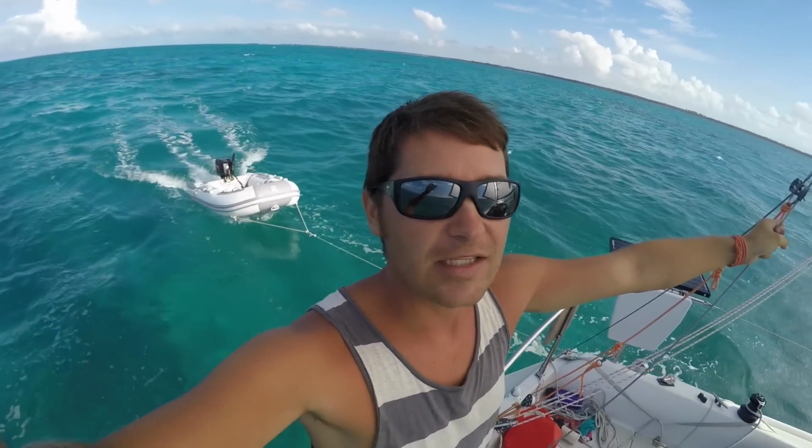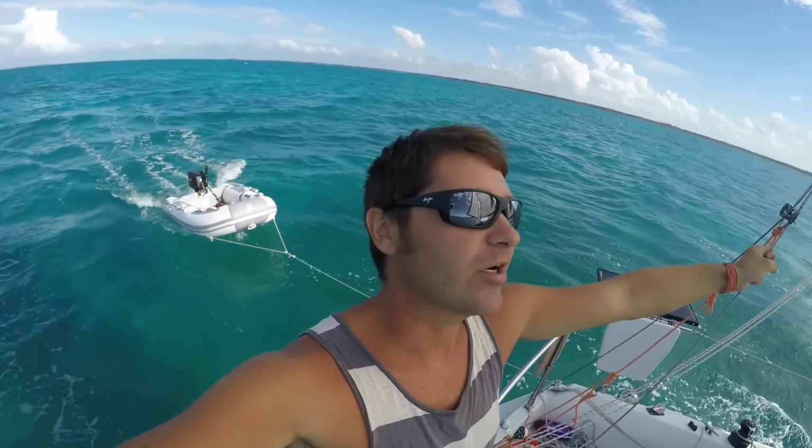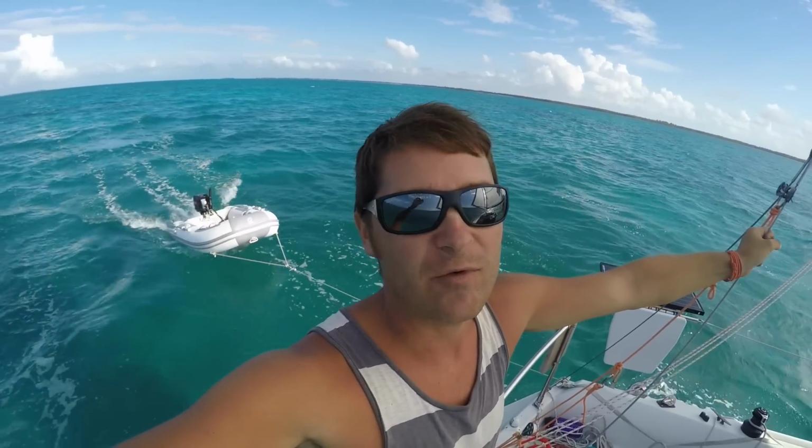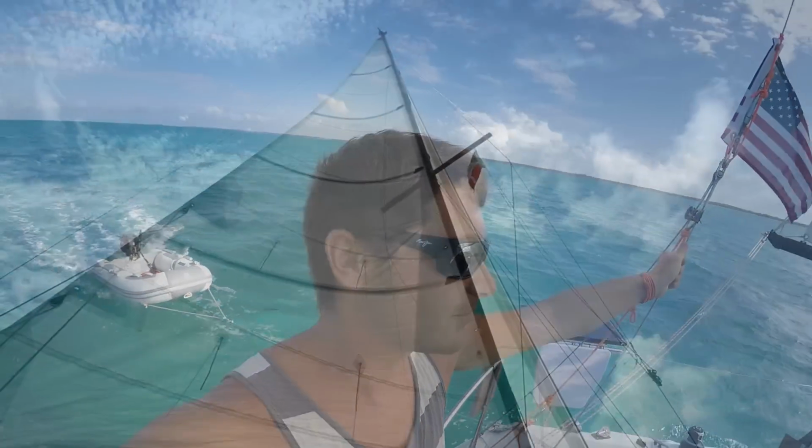We've gotten lazy in our old age, and we tow the dinghy a lot now, which slows us down, but we're lazy. It works just fine when it's calm. If it's rough, it won't work, but when it's calm like this, it's really, really nice.